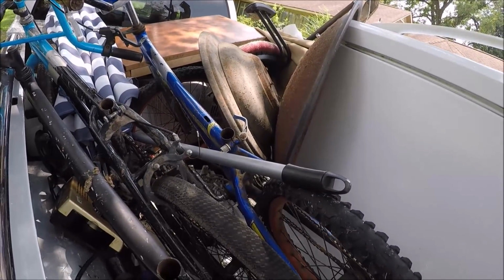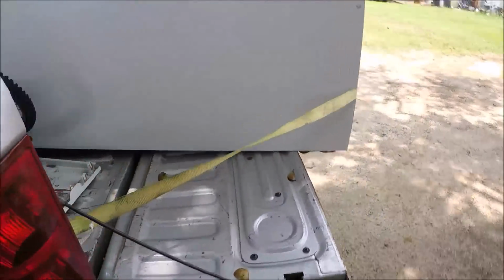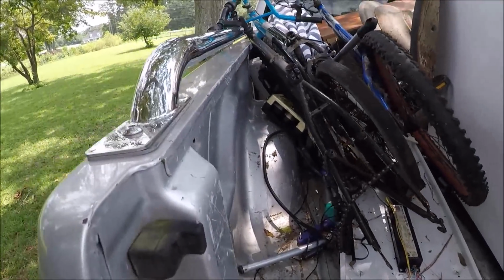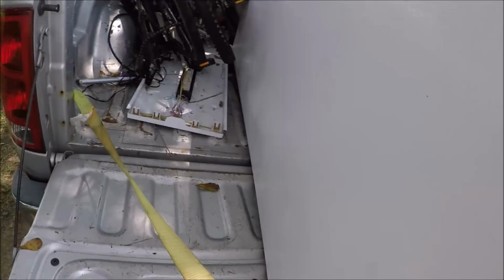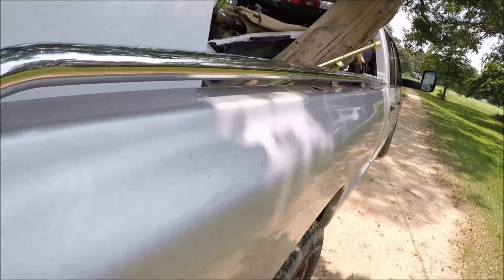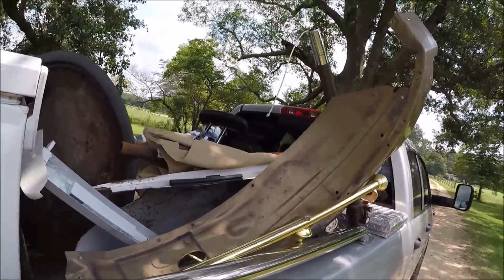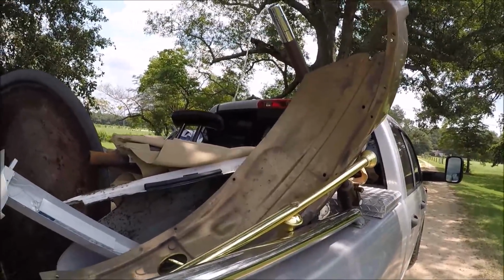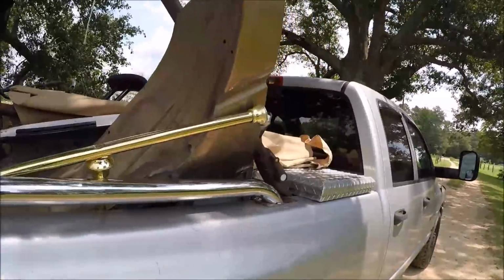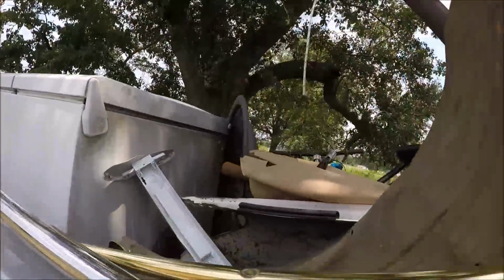We got a fire pit. Got two umbrellas, bunch of other junk in there, couple lights, couple ballasts. We even got some kind of brass thing here. I'm not sure what that is. I even got two fenders off of cars in there. I don't know about all that, but we had a great day.